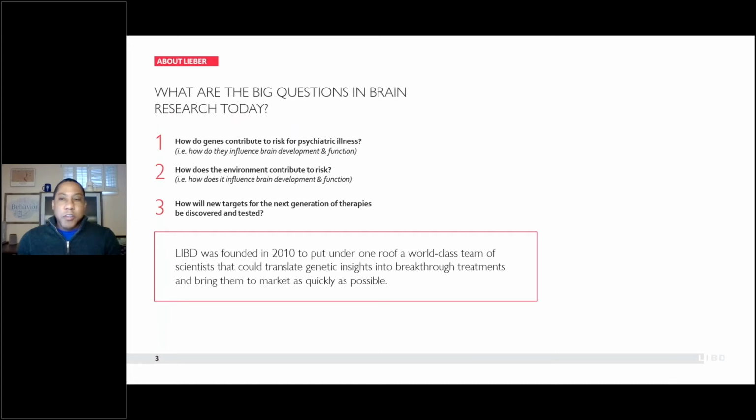We focus on three big questions as it relates to brain research. The first is, how do genes contribute to risk for psychiatric illness? Second, how do environmental factors contribute to risk as well? And then finally, how can we use that information to study factors that lead to the development and improvement of therapeutics?